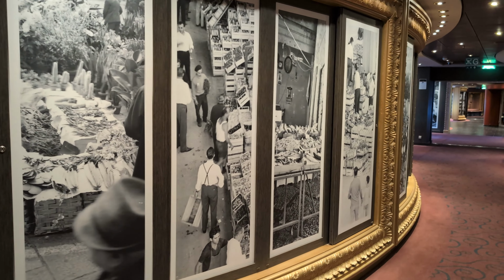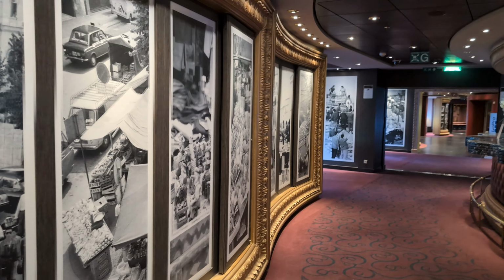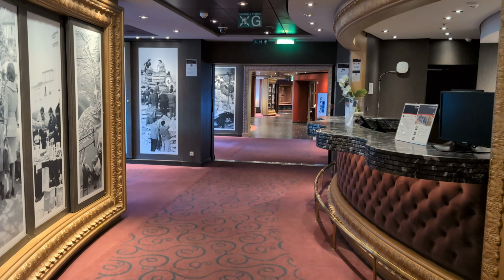Further back from that, we've got the photo gallery where you can come and see all your pictures that might have been taken by the photographers throughout the cruise, and this leads on to the Safari Lounge at the back.